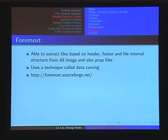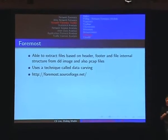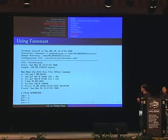Foremost is another tool for extracting files. Foremost works for host-based forensics as well as network packets. Okay, so this is an example of extracting files with Foremost.